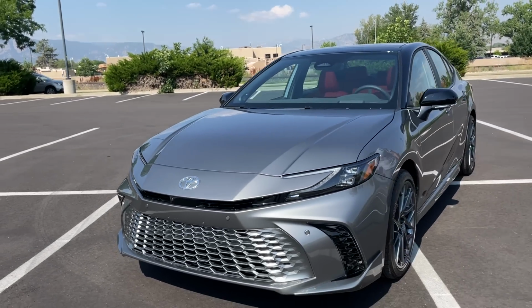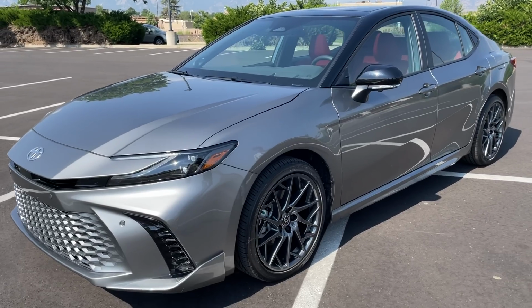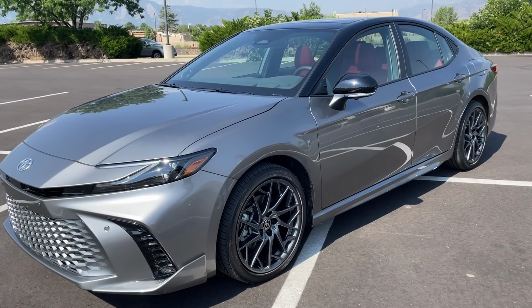Hey, guess how much those wheels are going to cost you? What do you mean? They're $1,500 options. Are they really? They are, yeah. Wow. So big money, but certainly a cool look on the Camry.